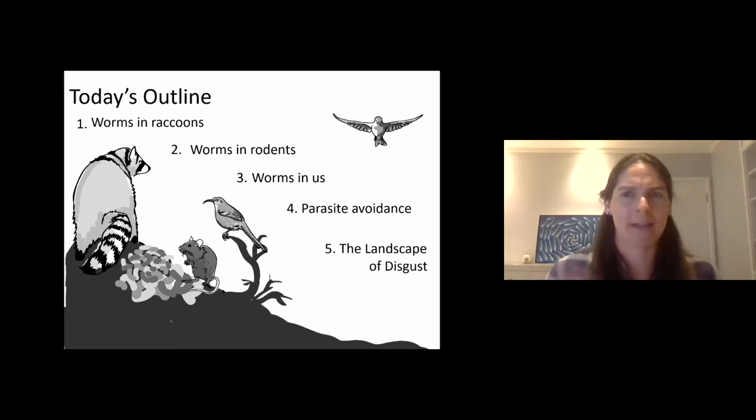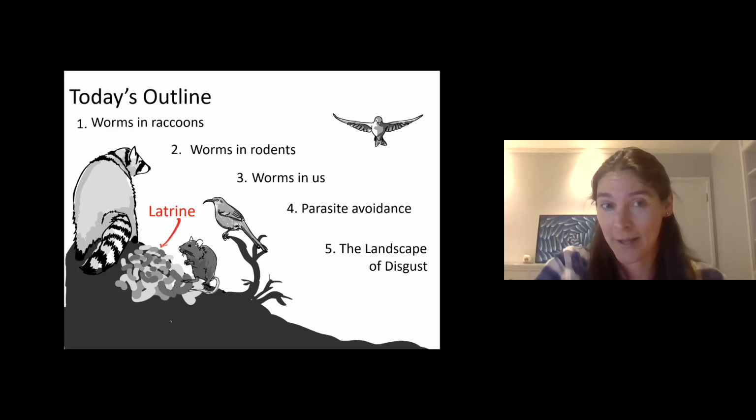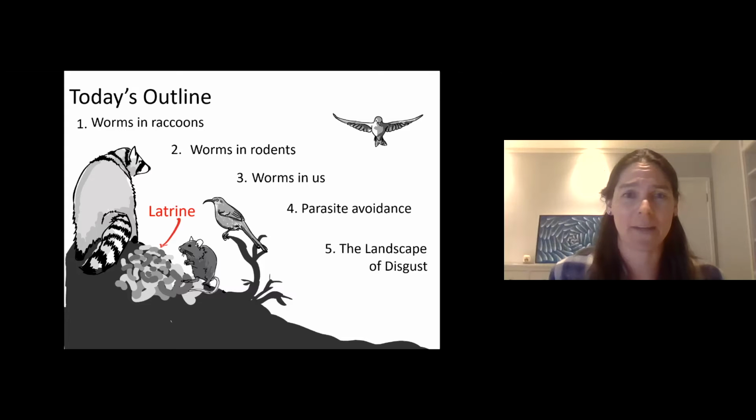And before I dive into the actual research, I just wanted to define a term I'm going to be using quite a bit today, and that is latrine, which is essentially the same thing in a raccoon context as it is in a human context. It's a communal defecation site. Raccoons make these. You may even see them on your property around. They're large piles of raccoon feces.